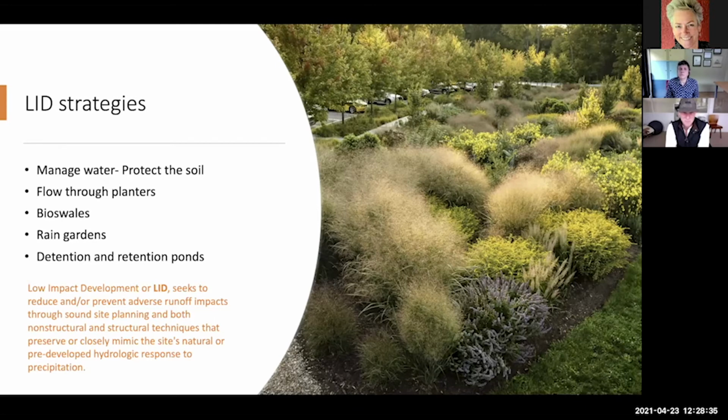But what we're trying to do is reduce or prevent adverse runoff impacts through site planning, and then also both structural and non-structural techniques. So from an ecological standpoint, I like to mimic or simulate nature. And so I would go with more of the non-structural techniques whenever I can, and create swales, rain gardens, depressions, healthy planted soils. Here we see both. We have an engineered solution with a flow through planter and a bioswale side by side.